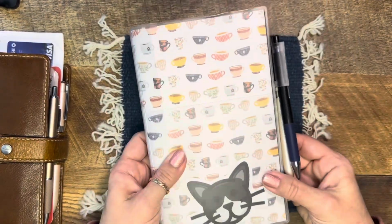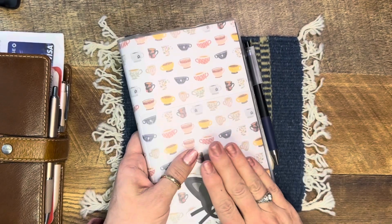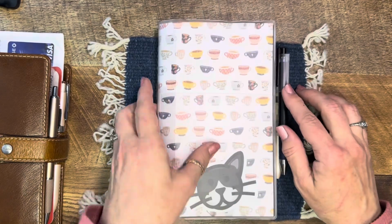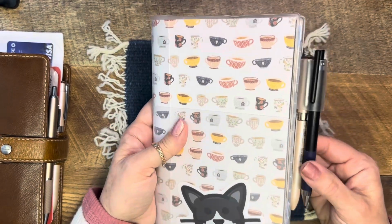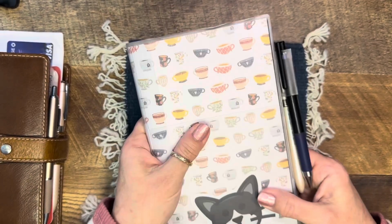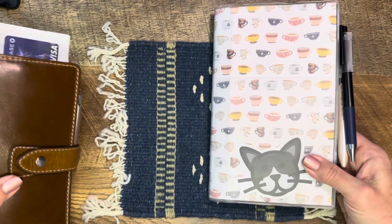And I will finish the year out. This is actually a spring start. It runs from, I think it was April. Yeah, April until next March. But I am going to finish the year out in this and using this.